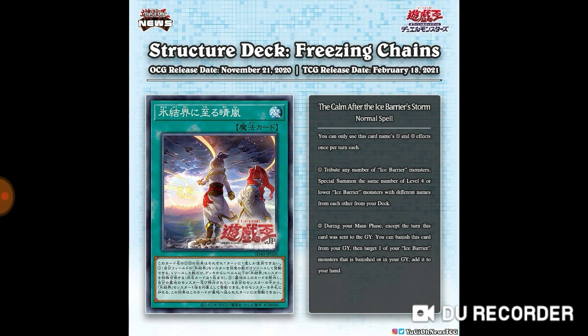The structure deck will be coming out in the TCG on February 19, 2021 of next year. I am very excited about that. Oh man, I'm definitely gonna get that structure deck, definitely gonna get the new support. So yeah, we got 5 new Ice Barrier support cards: The Claim, Ice Barrier Storm General Wayu of the Ice Barrier, as well as Frost Spirit of the Ice Barrier, Mirror Master of the Ice Barrier, and Trishula, Sub-Zero Dragon Ember. Those are the 5 new Ice Barrier support cards. I'm very excited for it.